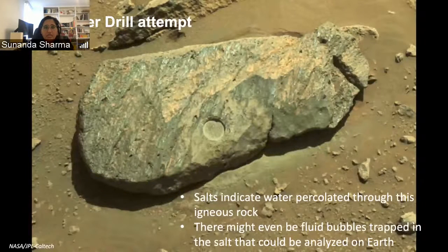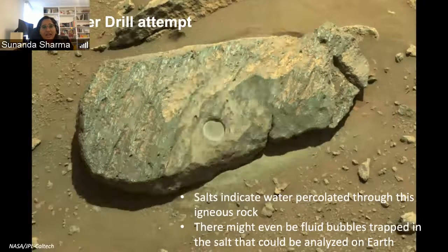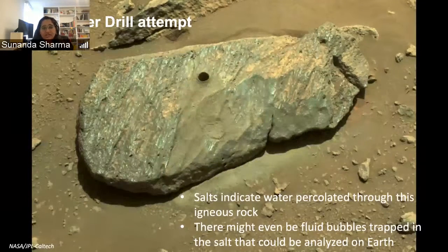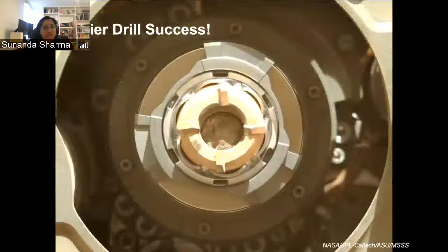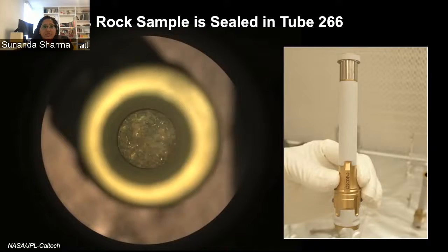And so you can see the abrasion patch and then the drill. And one of the interesting things I find about this is just how fast that abrasion patch gets covered by drill tailings and also just dust that's on the surface. And this is what it looks like when you succeed in actually picking up a core. So this is the Mondenier core that was picked up inside its cache. And then this was the first sample that was sealed. So that was sealed into 266.